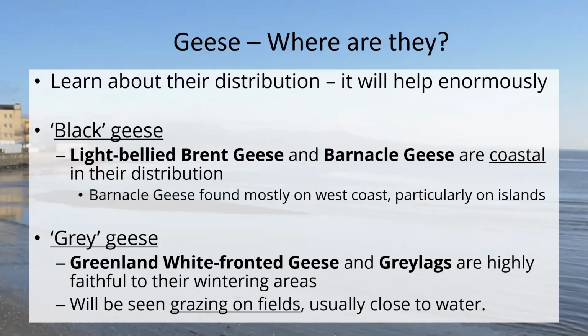And then the geese. There's not too many geese to consider, so you'll usually be able to figure out what they are quick enough. But in general, people kind of group them into black geese, which are the light-bellied brent geese, barnacle geese, and Canada geese, and grey geese, which are Greenland white-fronted geese, greylags, and pink-feet. They are the most usual ones you come across.